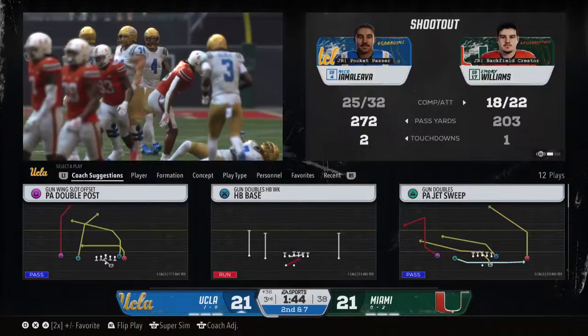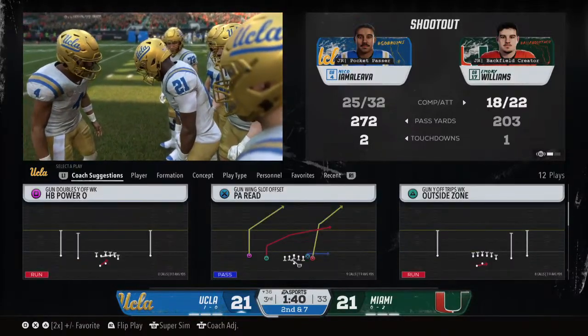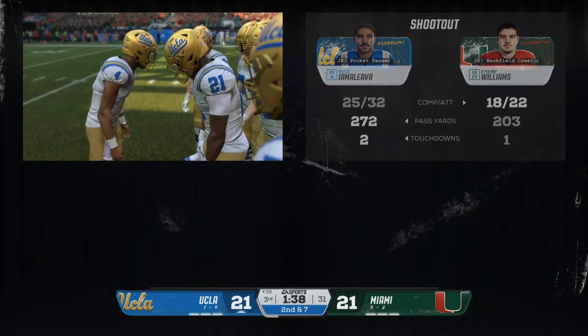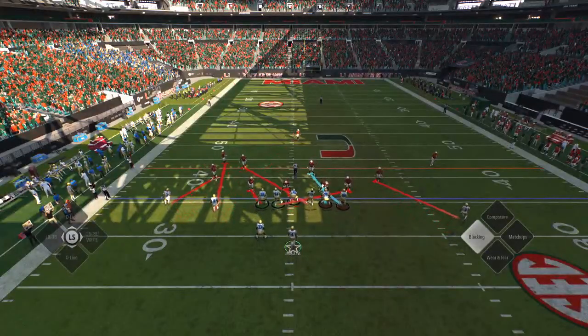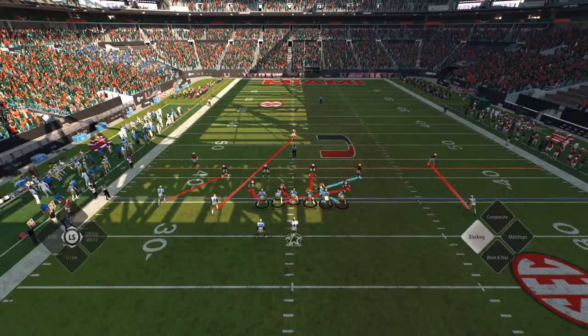And a good job of coverage by that defense, just a short pickup. And I love when my quarterback sees zone and knows exactly where to go with the football. Sees the wide receiver running the drag route, knows when to throw it, pulls the trigger for the easy completion.